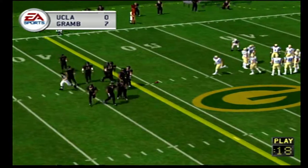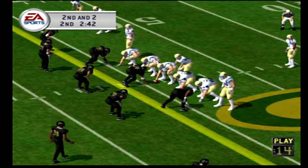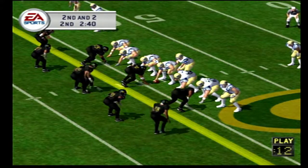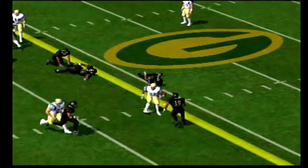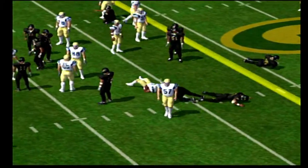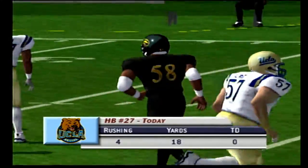Second and two coming up here. Ball on the 46. Number 27 lines up as a single back. He's hit and got away. Spin move. Number 58 with a takedown at the 40. A nice 6 yard gain by the tailback there.